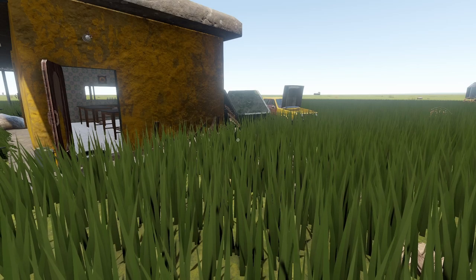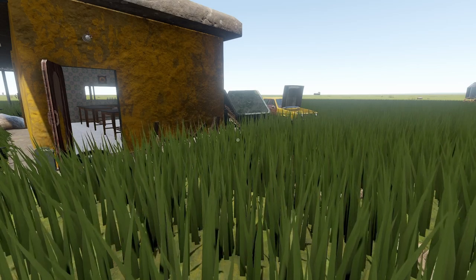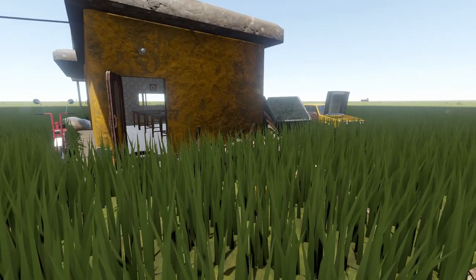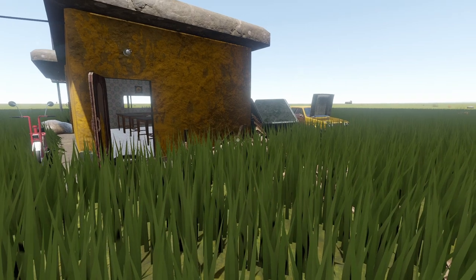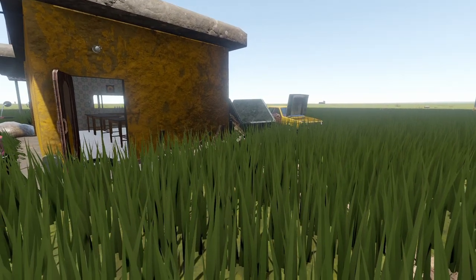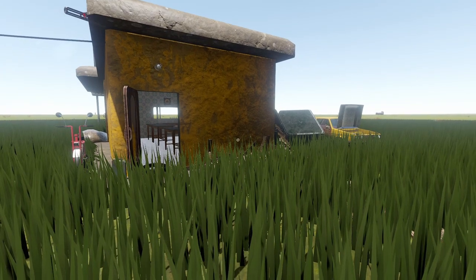Well, hey, everybody. Thanks for stopping by. I am Digby, and today we are back in the Long Drive. Now, in the last episode, we kind of left it on a bit of a cliffhanger, which was, what are we going to do with the van? Well, I have decided that I am going to fix it up and keep it.